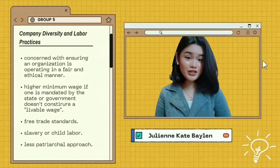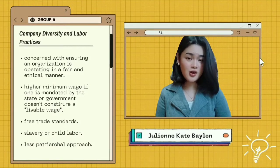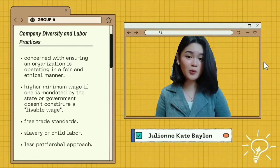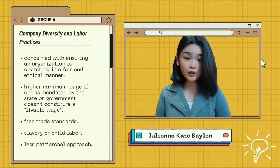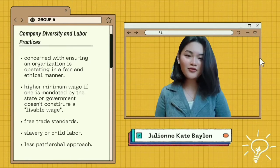This is concerned with ensuring an organization is operating in a fair and ethical manner. Organizations that embrace ethical responsibility aim to achieve fair treatment of all stakeholders, including investors, employees, suppliers, and customers. Firms can embrace ethical responsibility in different ways.